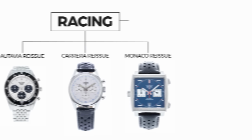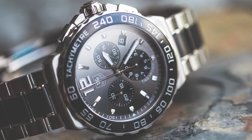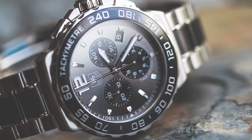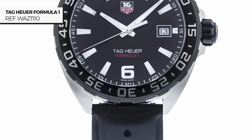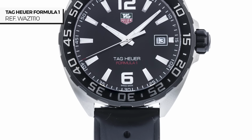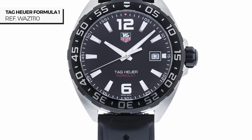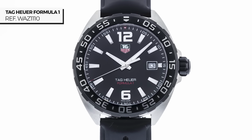Now, as an honorable mention, I think we need to talk about the Formula One. Now, this is a category of TAG Heuer watches that inextricably is also linked to racing, and is often the more affordable option. Most of the Formula One watch models are a quartz-powered design. So similar to the Aquaracer, where a lot of these models have both the quartz option and the automatic option, the Formula One watch definitely focuses on quartz options and thus does make them a little bit more affordable.